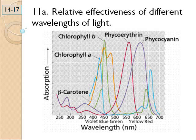Look at phycocyanin. Phycocyanin, that's this one right here. If you buy cyanin ink for your printer, what color is that? Blue. That's blue. Now look what's happening. He is absorbing tons of what color? Yellowish red. He is reflecting tons of bluish green. If you ever look at it, it is bluish green. It ain't pretty blue. It's a bluish green color called cyan.